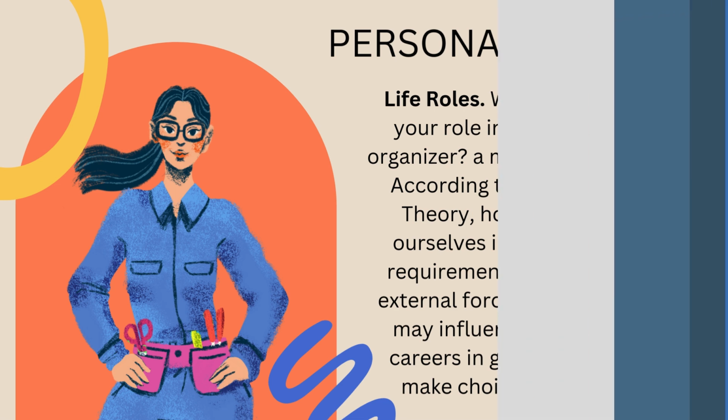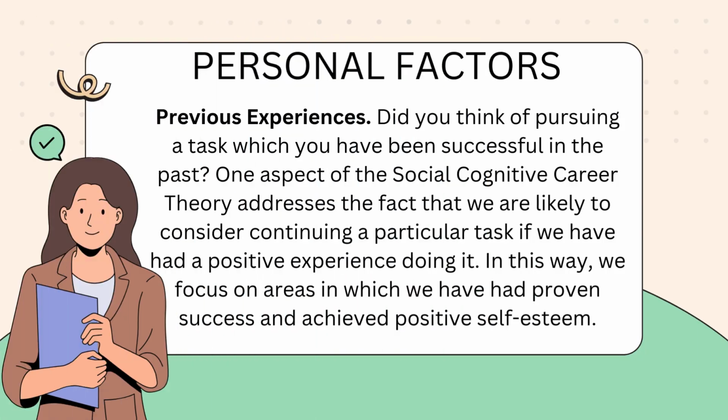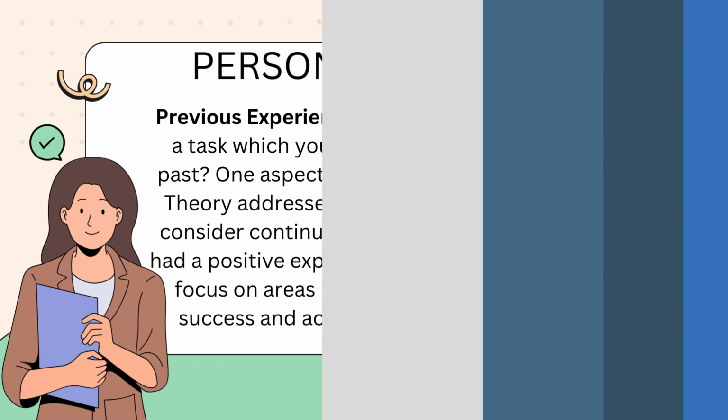for ourselves. Previous experiences. Did you think of pursuing a task which you have been successful in the past? One aspect of the social cognitive career theory addresses the fact that we are likely to consider continuing a particular task if we have had a positive experience doing it. In this way, we focus on areas in which we have had proven success and achieved positive self-esteem.